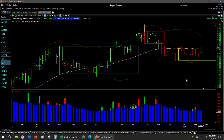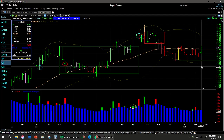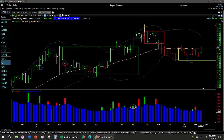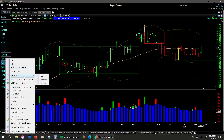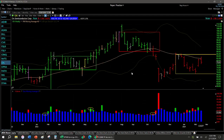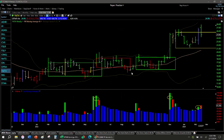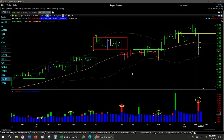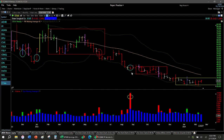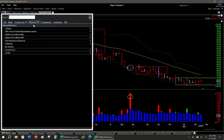Oh, look at that. A box breakout. However, there's no volume, but this deserves to be in a different list. We'll put it on list 3. Rig. Ugh. Rambus down. Darvas box breakdown. STA. Nothing doing there.